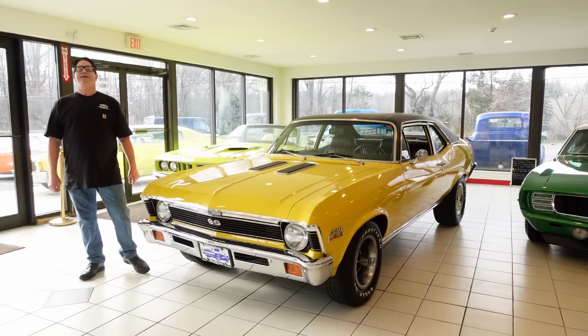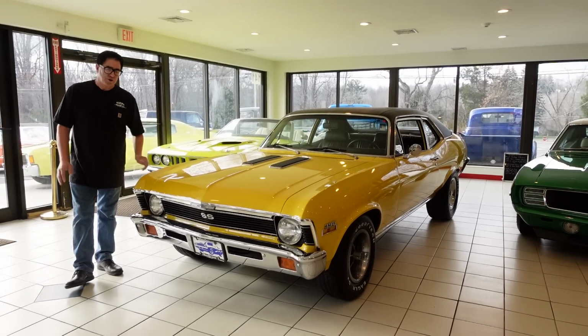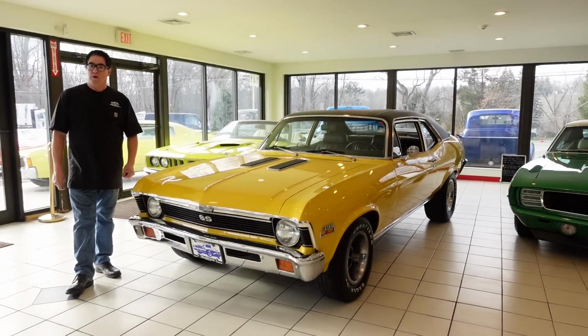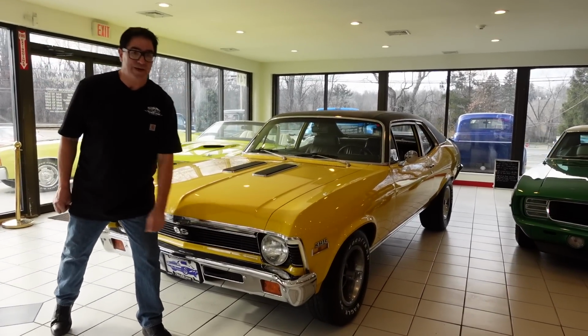Steve Magnante here at High Octane Classics in Auburn, Massachusetts with a 1971 Nova. Now in Spanish, the word Nova means it doesn't go. Well, this one is a Super Sport with a 396, so it does go.